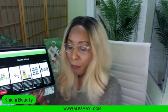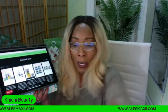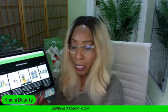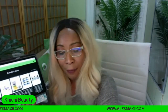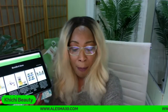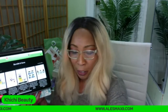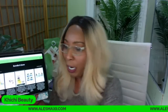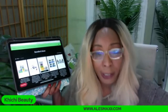It has the turmeric mask. It has the luxury turmeric oil. It also has the turmeric toner, which I love so much. And it also has the turmeric face cream. What am I missing from it? Because we have 5. So we have the face wash gel. And let me see if I have it here. Okay, here it is.